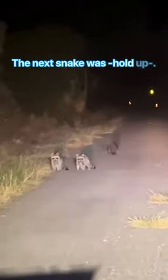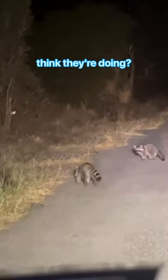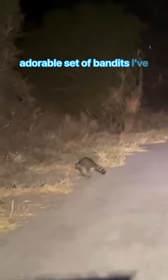The next snake was, hold up, what do these little buggers think they're doing? I think this is the most adorable set of bandits I've ever seen.